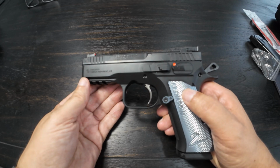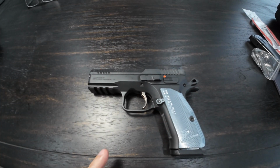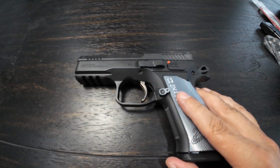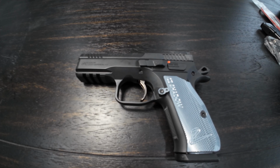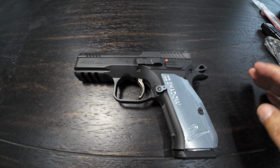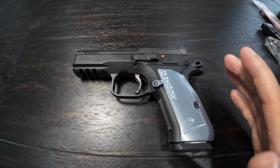The overall package of this gun, I think the MSRP is right around $1,300. You can definitely find them for a little bit cheaper. They are getting easier to find. When they first came out, roughly, I don't know, a year or so ago, they were getting harder to find, and people were charging all kinds of things. So you should be able to get them at MSRP or less by now.